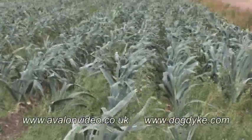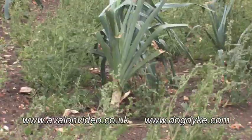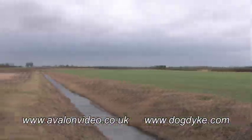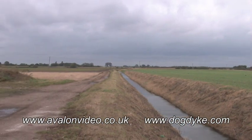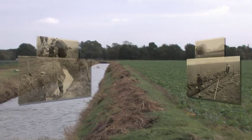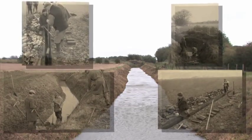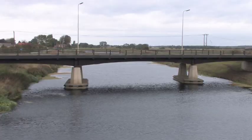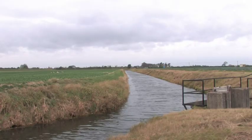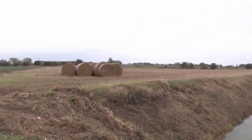The Fenlands provide some of the most productive agricultural soil in the country. But this has been achieved by centuries of well-organised and centrally controlled draining of the area. A network of ditches, drains, canals and rivers, together with control systems, have reduced and kept the water levels down so that the land can be lived on and farmed.